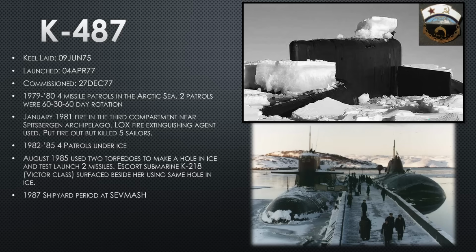Okay, in 1982, 1985, they do 4 patrols under the ice. In August 1985, they use 2 torpedoes to make a hole in the ice, which is as crazy as shooting a freaking ballistic missile from a pier. They shoot live torpedoes underneath the ice, detonate them at about the same spot to break the ice apart, and then they go and they surface through the hole and conduct a missile test.